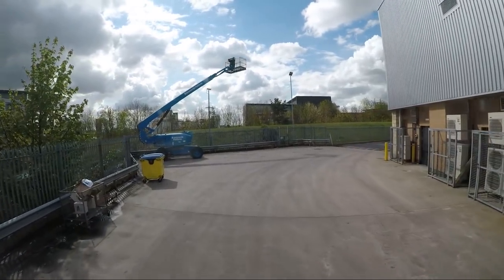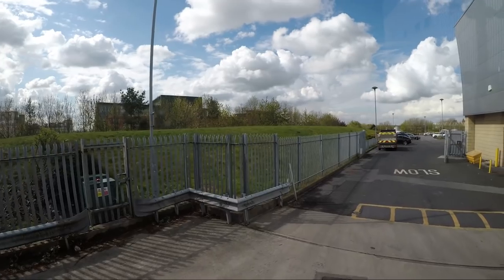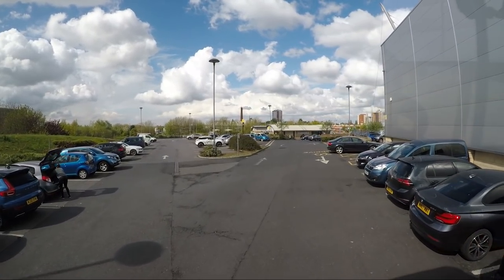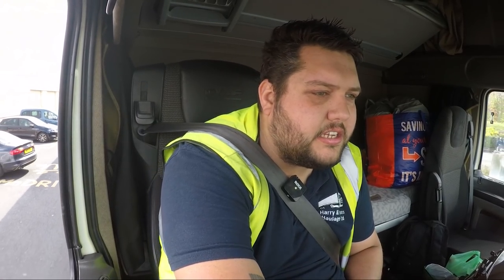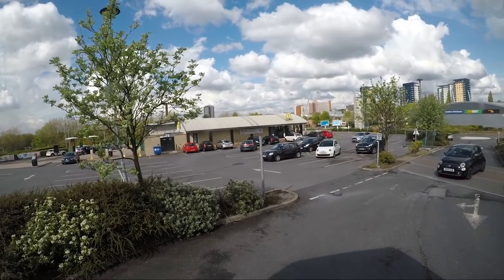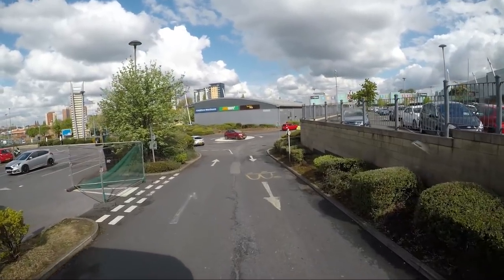Right. Out we go. Is he supposed to be there? We can get out. Got enough room. Happy days. Just got to be careful of these cars because we are in a customer car park now. Keep coming. You're on my way there. It's when cars stop, credit to them, they stop to give way to you, but they're actually in the way.